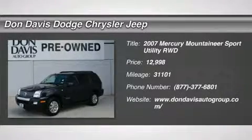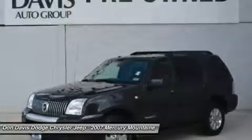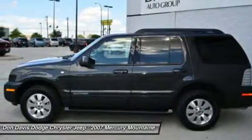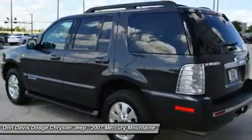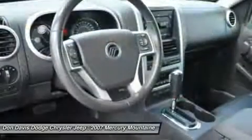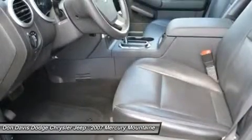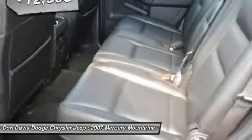The 2007 Mercury Mountaineer, with room for up to seven and abundant and versatile cargo room. The Mercury Mountaineer is extremely accommodating. And because safety is critical, Mountaineer is equipped with accident avoidance features such as AdvanceTrac with Roll Stability Control, which can help you maintain control in adverse road conditions.